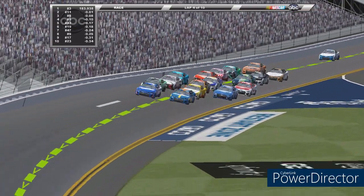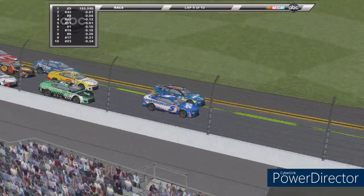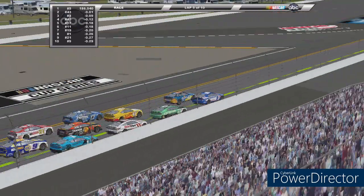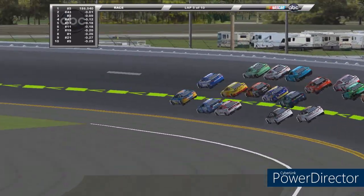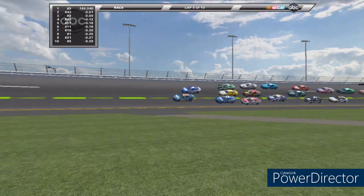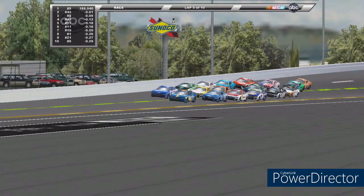Hamlin's able to get in line, and I think Chastain is too. Now Dillon's trying to get up there with them. They're 3 wide. Austin Dillon coming around the top, trying to get 3 wide for the lead. Larson and Eric Jones are side by side. It's not working well for Dillon, Hamlin, and Chastain. They're still losing spots.